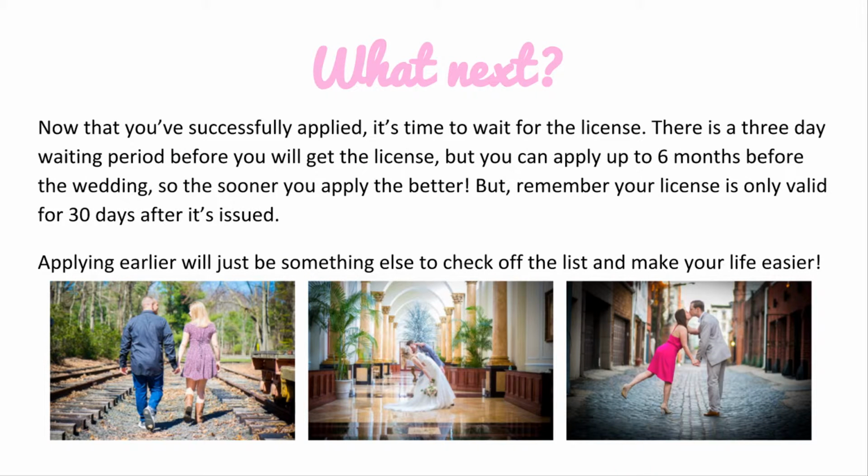So what's next? Now that you've successfully applied, it's time for you to wait for the license. In New Jersey, there is a 3-day waiting period before you will actually get the license, but you are allowed to apply up to 6 months ahead of the wedding. So the sooner you apply, the better. But it is important to remember that your license is only valid for 30 days after it's issued. If you do decide to apply earlier, all you have to do is renew the license after each 30 days. And applying earlier just makes it a lot easier for you so you don't forget to do it, and it's something you can check off the list.